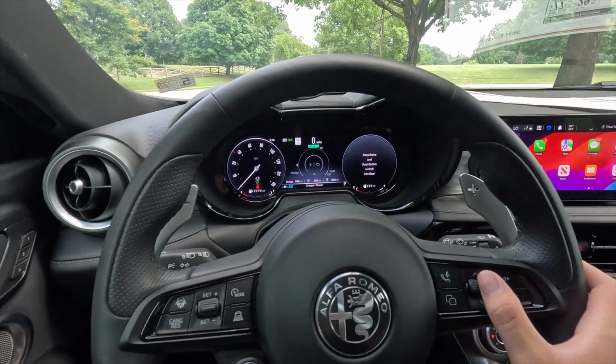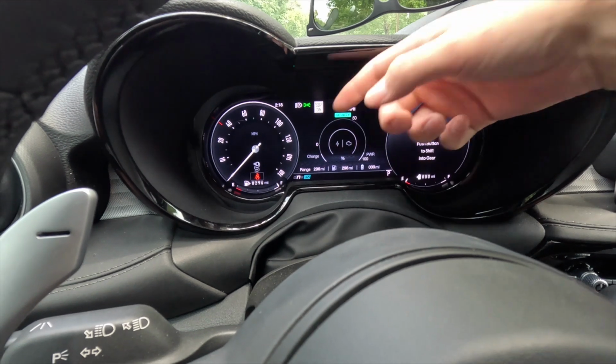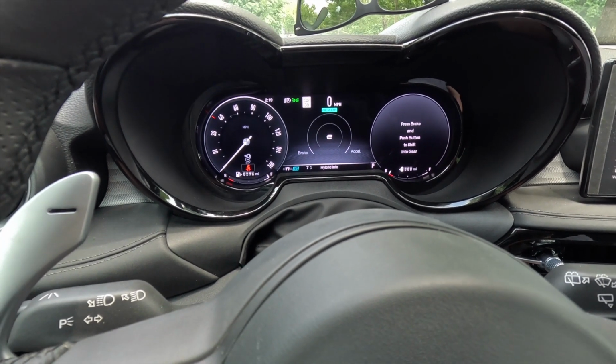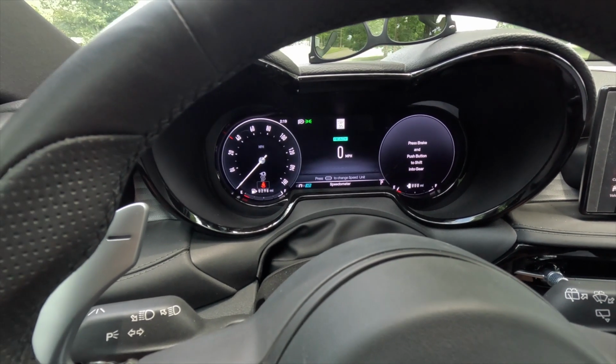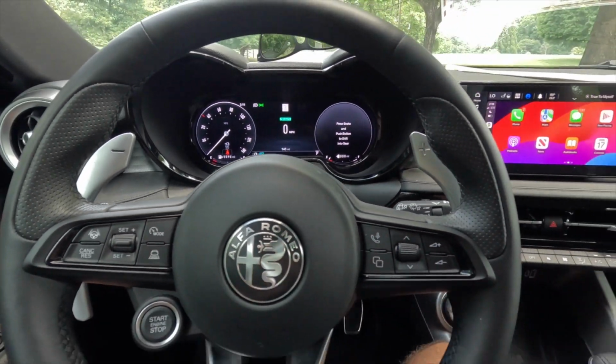Then you've got your fuel range, you have your battery range. That's like your combined range right there. Right now, again, we have 0 miles of electric range. Come down one more, you have your hybrid information, and then back to the digital speedometer readout. Personally, I like this screen, but again, that all comes down to personal preference.